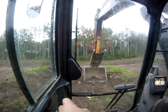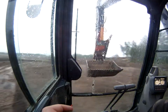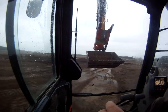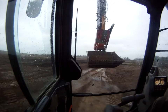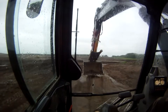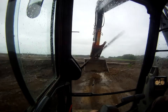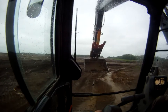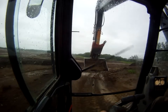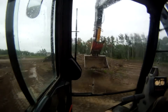Strip that off with the buggies or something. Got a couple more brush piles here to take care of. I got 4 in total. That's 2 that's gone, so maybe a 5th. Yeah, now she's coming down steady. God damn it.